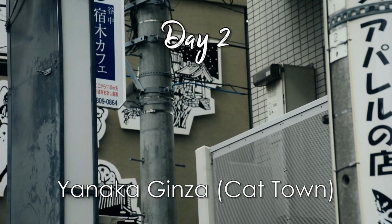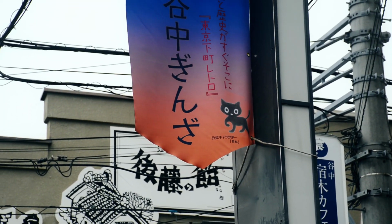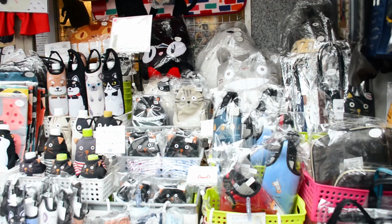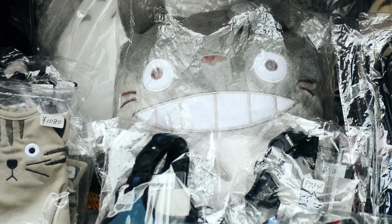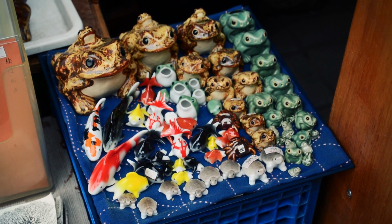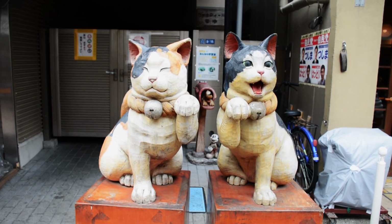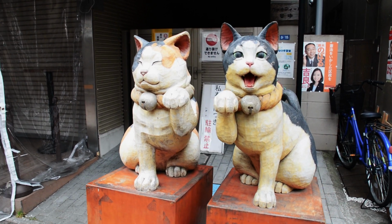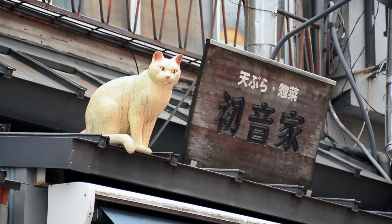Cat Town is a shopping street in the Yanaka neighborhood, known for its traditional old town Shitamachi atmosphere. The shops on this street are small and quaint, with unique items, and effort is put in to preserve its unique historical character. It got the name Cat Town from many strays that used to live in the area, but unfortunately we didn't see any of these cats when we were there, just cat statues.